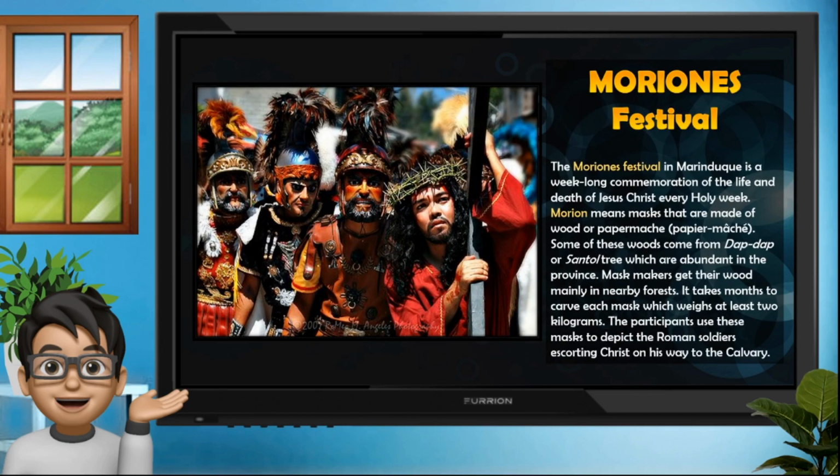Moriones Festival. The Moriones Festival in Marinduque is a week-long commemoration of the life and death of Jesus Christ every Holy Week. Morion means masks that are made of wood or papier-mâché. Some of these woods came from dap-dap or santol, which are abundant in the province. Mask makers get their wood mainly in the nearby forest. It takes months to carve each mask, which weighs at least 2 kilograms. The participants use this mask to depict the Roman soldiers escorting Christ on his way to Calvary.